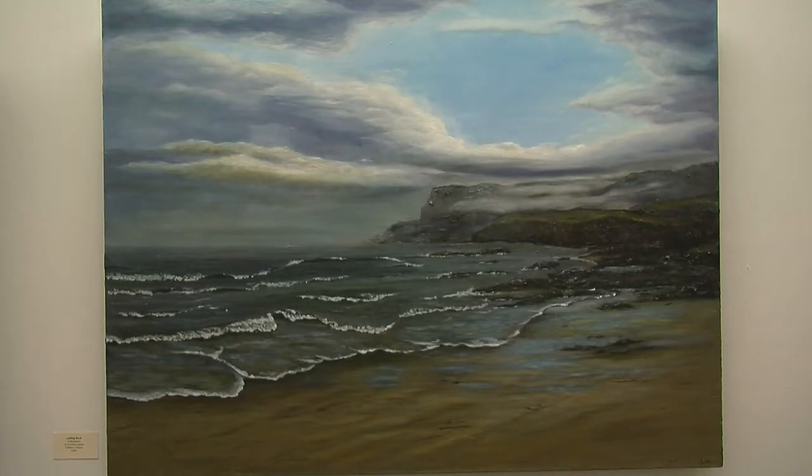This is called Looking Back, and it's the North Yorkshire coastline, looking back at Ravenscar on a particularly dull and cloudy February day, and the sky opened up. It was just quite stunning, so that was the inspiration for it. It's actually the coastline where I was born as well, so quite a meaningful piece for me.